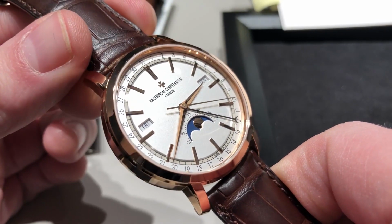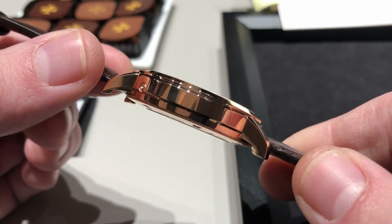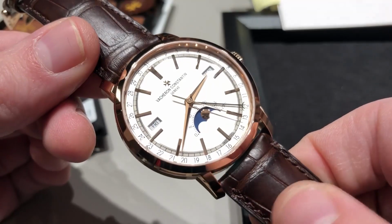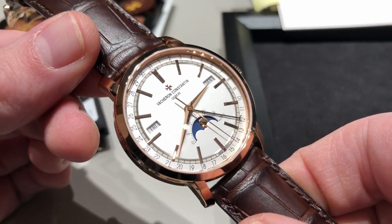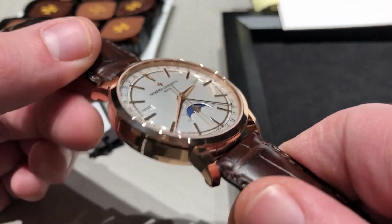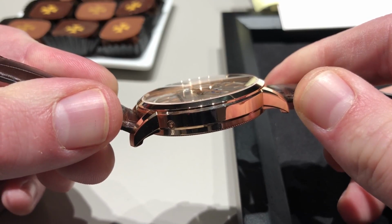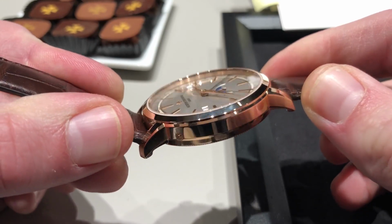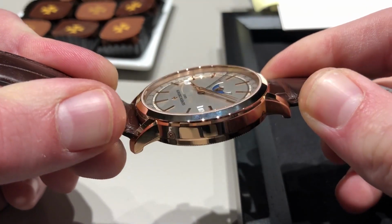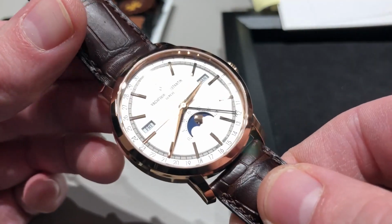You're looking at the Traditionnelle Complete Calendar. Now this is a watch that we saw prior to SIHH, but in this rose gold variant we're being introduced. Now the watch is 41 millimeters, so it's a versatile size, not quite traditional and definitely not oversized. Nevertheless, quite thin in profile, substantially less than 11 millimeters. You can see that despite the complication. Well over 300 parts to the movement, which is based on the Vacheron Constantin 40-hour power reserve 2460.